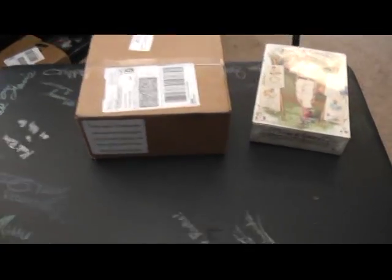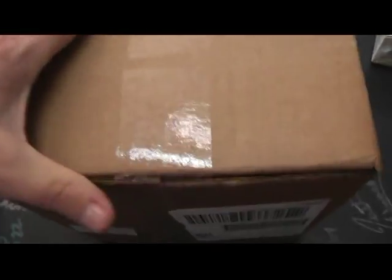Okie doke, back with some more, what was it? Bowman Platinum 2012 breaks. Show the case real fast. Got this one for Joseph T. Joseph, you're the first one out of here. I'm going to do it for everybody, though. Bam.